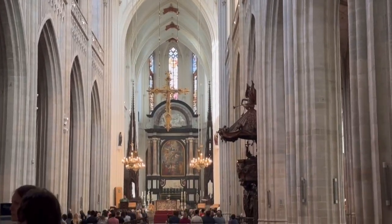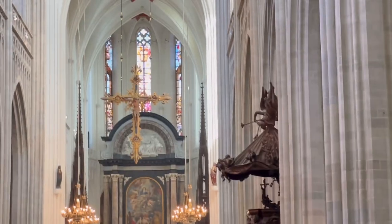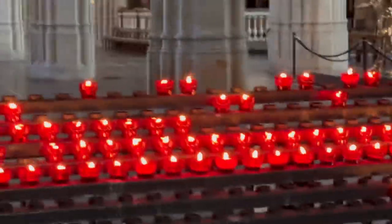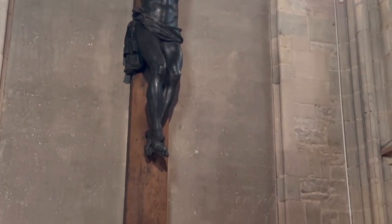We happened to enter into the place while they were doing service, and you can see how beautiful the place is and how people who are there worshiping God are also doing. I feel the Spirit of God, I must tell you. Lovely. This is a place to visit.